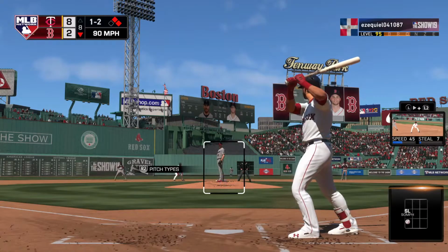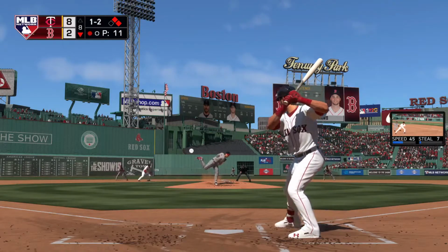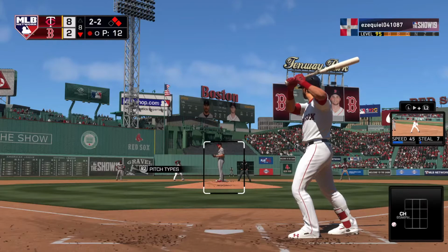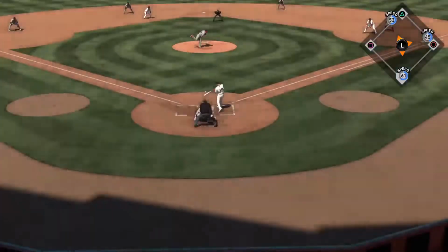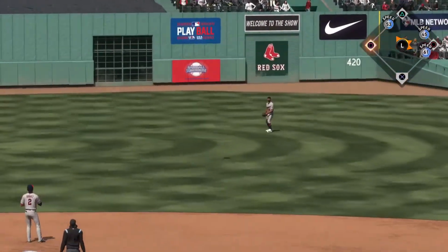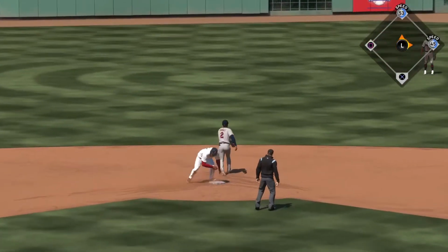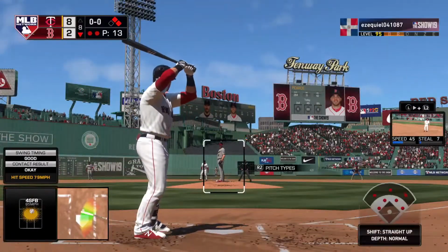Slider, and he touches 90 with that one. It's 1-2. And that misses, 2-2. He's set. Here's the 2-2. High fly ball out to straightaway center. Buxton is there now, and he has it. Two gone. But he gets back in time, safe at second base.